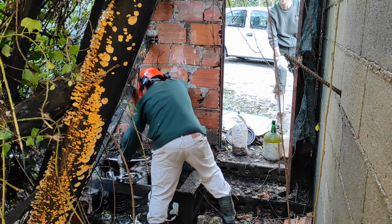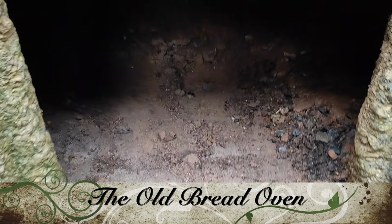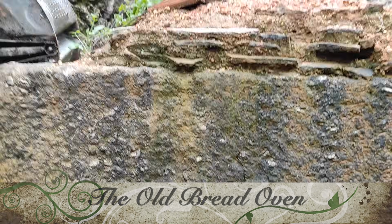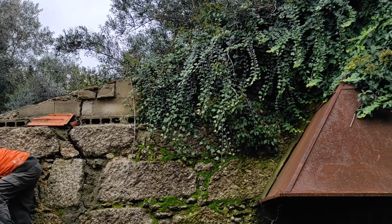Look at that colour. The last bits and pieces were cleared out. And finally, the old clay bread oven was visible. We'd also uncovered an enormous metal chimney. We've not done much with this space since.